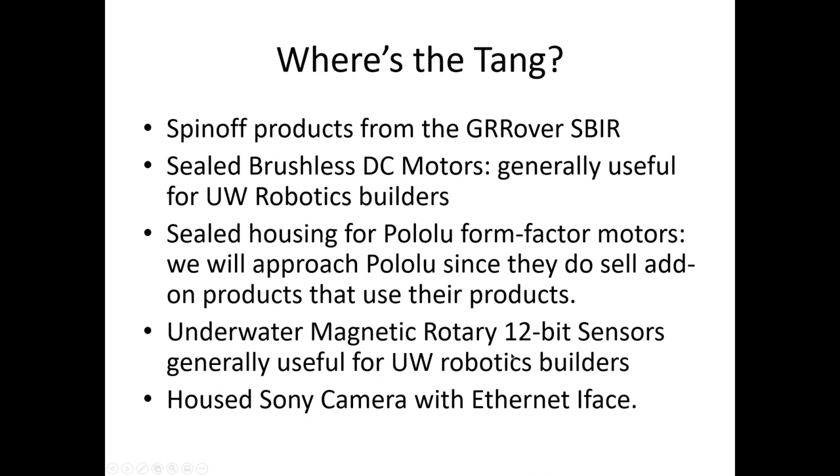For sensing the position of the arm and pan tilt, we did some very nice little underwater magnetic rotary sensors. I think those would be generally useful to anybody who's doing underwater robotics. The housed Sony camera with an Ethernet interface, I think that will be a great tool for anybody who's just wanting to observe underwater with a very powerful camera system that you can control from the surface, upload and download video.